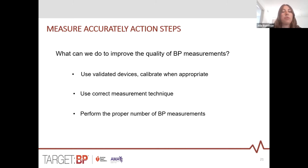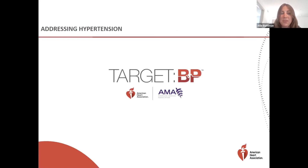And lastly, perform the proper number of blood pressure measurements. Going back to the example of taking it not once or twice, sometimes I've seen clinicians do it 3 times in a visit. It really just depends on the scenario and space and the patient. But again, just because they read your blood pressure once, let's say it's 117/90, doesn't mean in 1 hour it's going to be 117/90. A lot of things impact blood pressure, so we have to make sure we're taking data over and over and over again in order to have accurate results. And I'm about to touch on why that's so important.